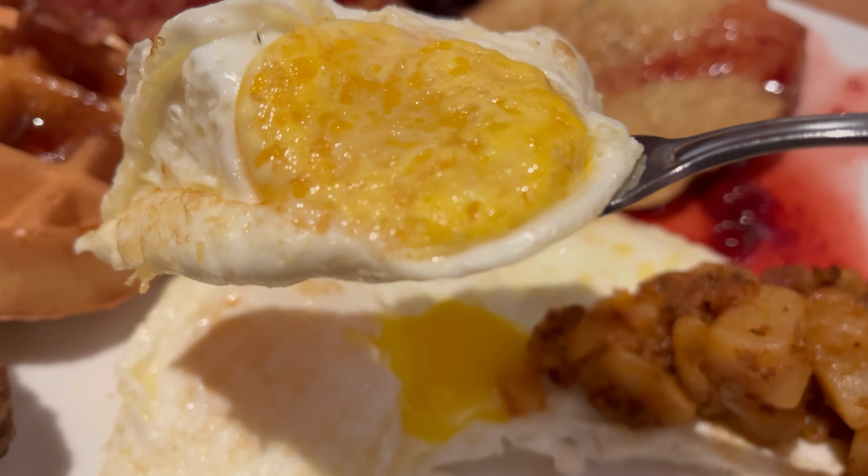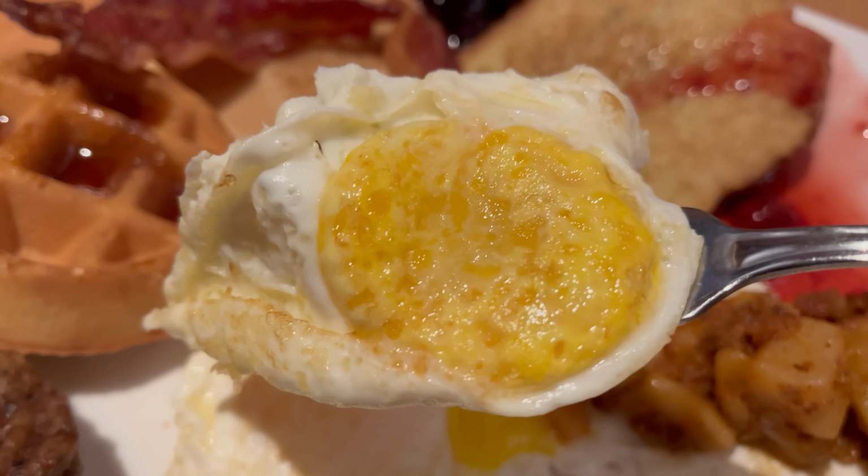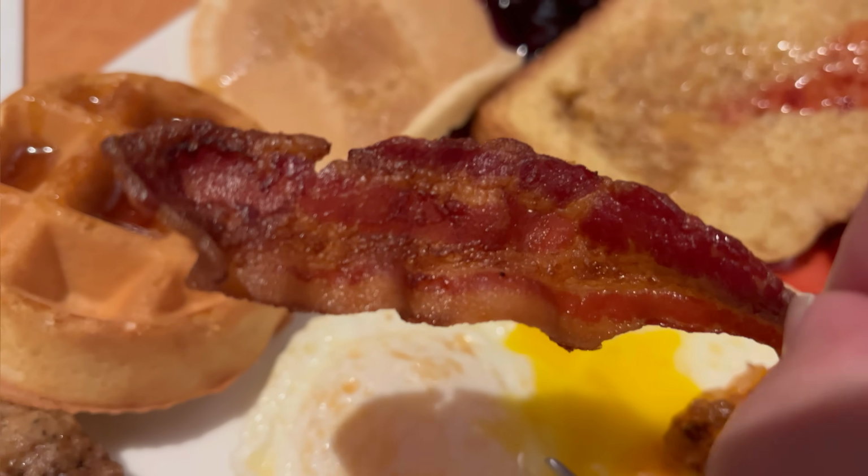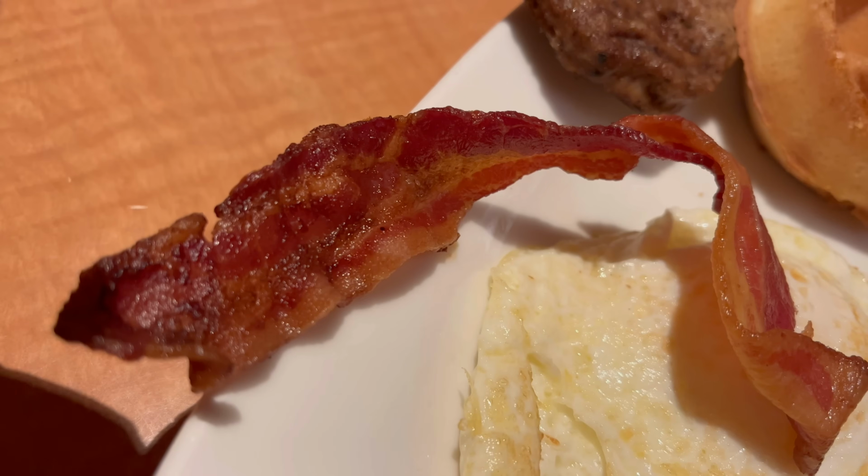All right, first up, a bite of the over medium eggs. Now at first glance, these do look a little bit overdone, but you can see the yolk running underneath, so I know it's runny. Let's give it a taste. They are definitely a little bit overdone, but great salt and butter flavor here. Next up, let's go ahead and try a bite of the bacon. Looks really crispy, which is what I like. Let's give it a bite. You know, it's decent bacon, fatty, salty, nice and crispy on my end. No real complaints on this one.